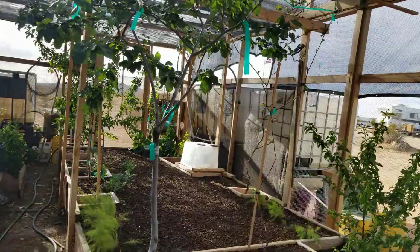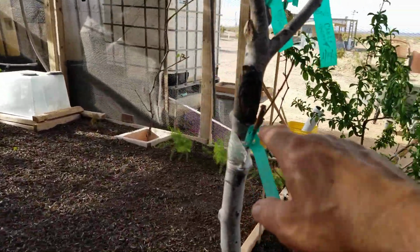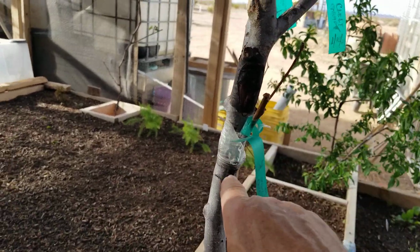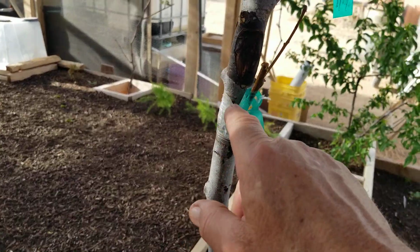Now you can put a small scion, like this one, the diameter of a pencil, into the side of a larger part of the tree by doing a bark graft.